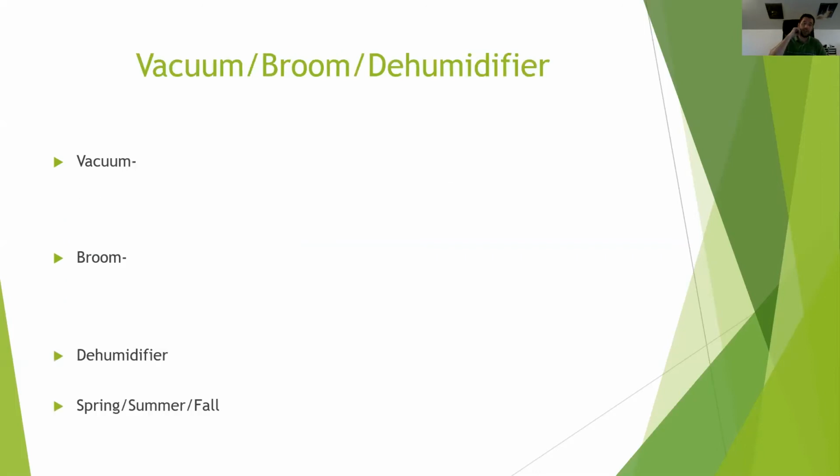So let's look at the first three things here. This is going to be our vacuum, broom, and dehumidifier. So you're probably thinking to yourself, what the heck? In my vacuum story, we might as well start with that. Super glue any broken parts or cracks that you're seeing on the vacuum itself. If somebody's ramming the vacuum against the wall, fix those first so the actual casing can stay in good condition as long as it possibly can.